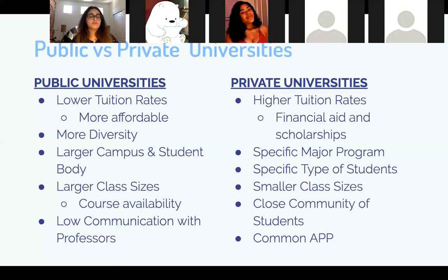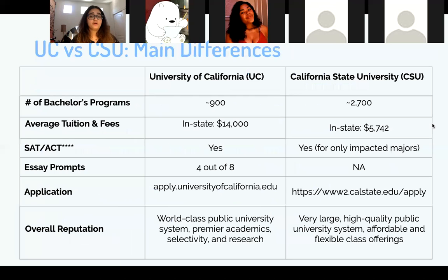What's special about you? There are secondary applications that we don't see in public universities, but we do see in private universities. So that is another thing to watch out for.